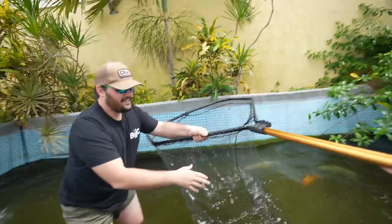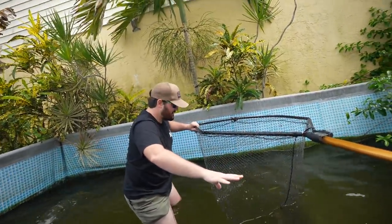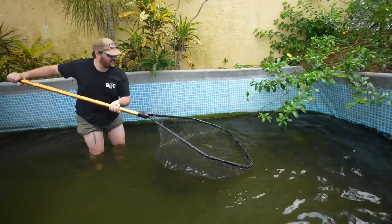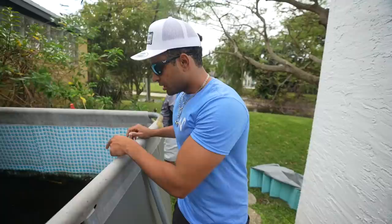Use the net and get to the other side of the pond. Dude, you really can't walk. I'll hold on to you, this is insane. You're good. Here's the net. Catch. Nice catch. Flair's got hands. So we're going to scoop out this guy. It's just easier while you're in the pond to push him into a corner.